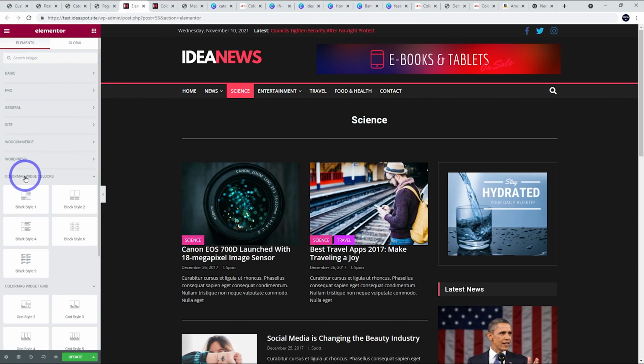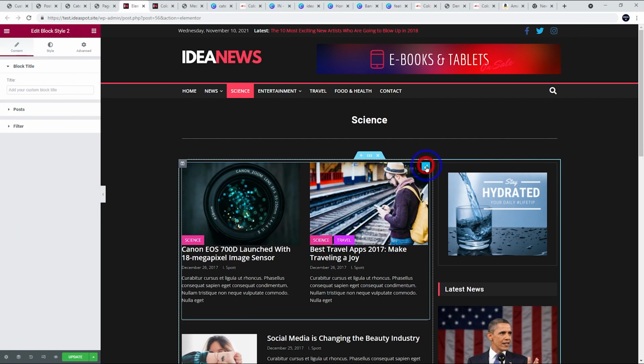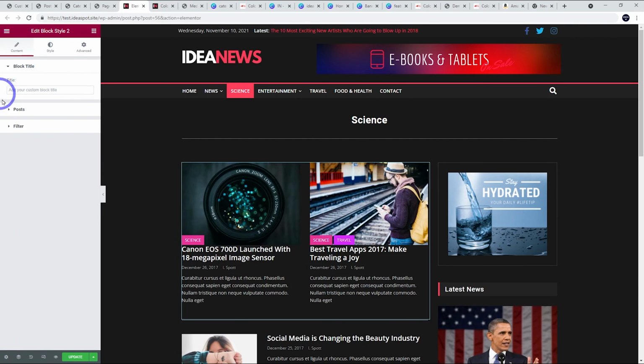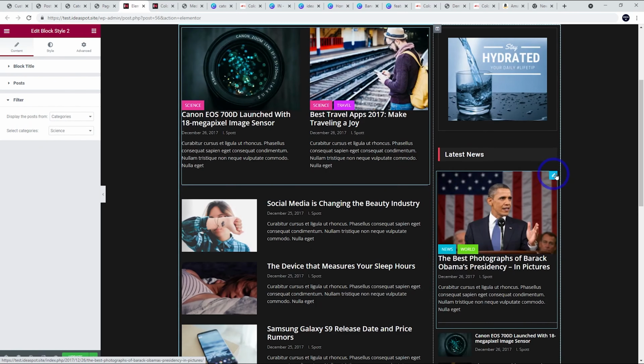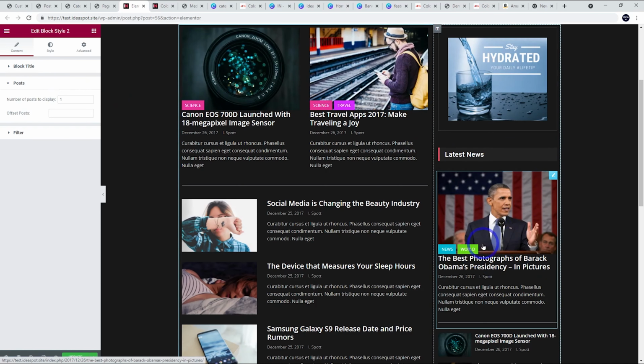We can actually see ColorMag widget blocks have these post grid things that we can drag and drop onto our page. For example, this one is edit block style 2, and it is filtering only the science posts. So you can change that to match other categories if you like. All your categories will appear in there, or you can just do latest posts altogether. So I think this one here is just the latest post. So if we look at here, it is the latest posts, and it just displays the one newest post on the side there. So that's how that works.